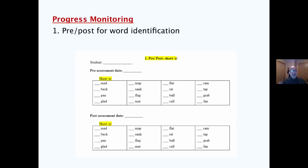Progress monitoring, a couple of ideas here. You've got a simple pre-post for word identification. The first vowel sound we'll look at is the short A. So pre-assessment, you've got your 16 words, and then post to see if they identify more words at the post. So see if there's any effect. Very simple, not too complicated there.